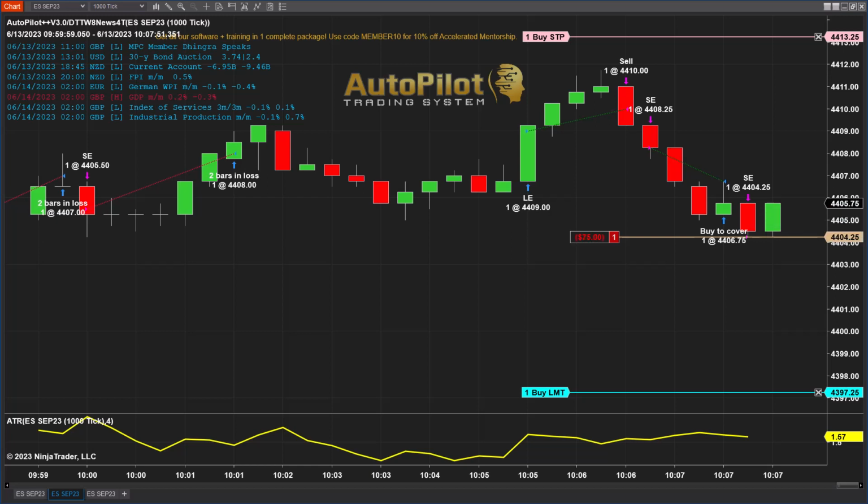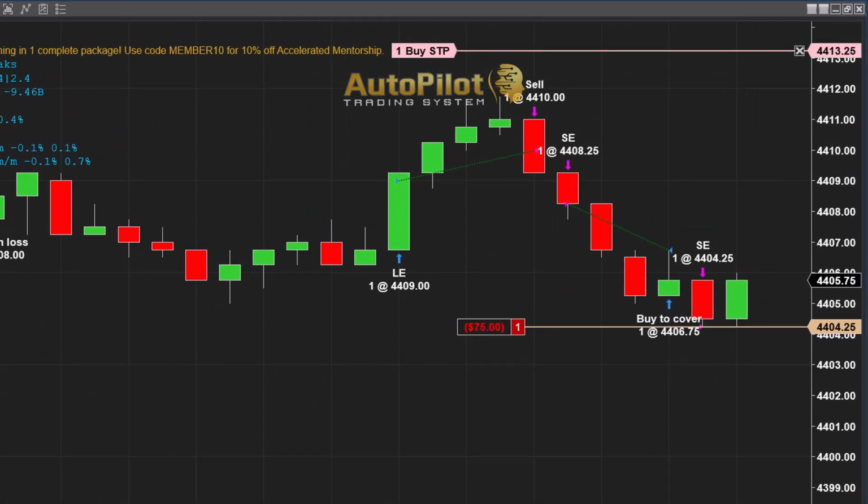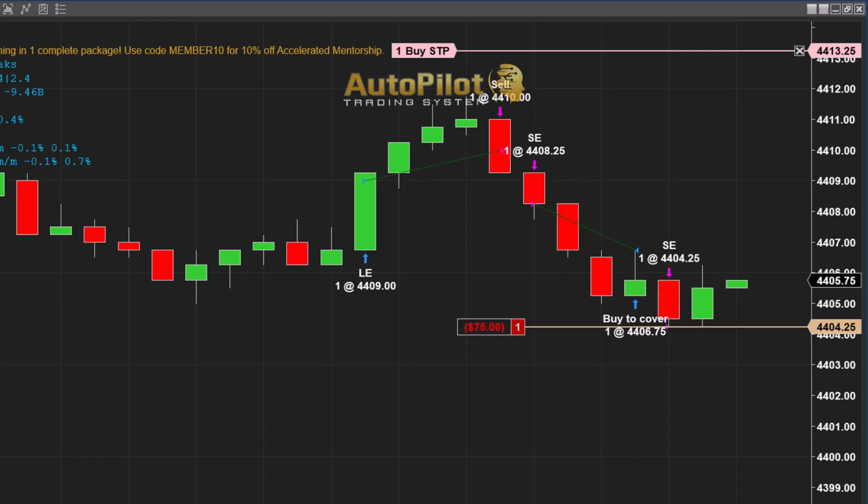Okay, so another trade. Now, third trade. So they're happening pretty quickly. The AutoPilot needs some volatility. So if the market's slow, we have less trades or more chop, so we're not really going to get filled. It needs some movement. So this is a price action based system.